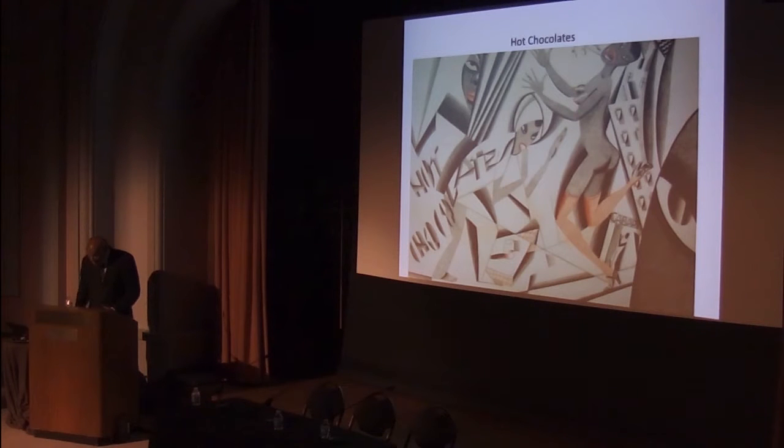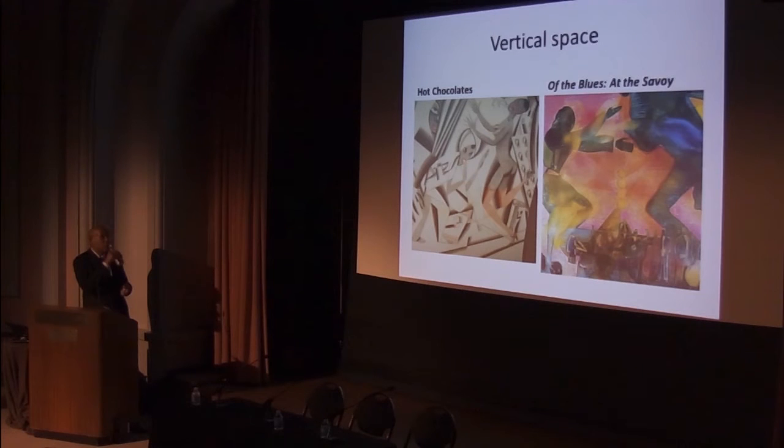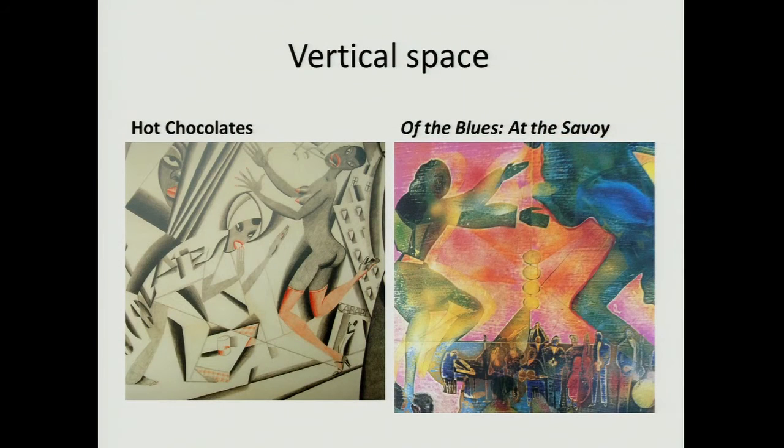Now, I think we can see a similar exploration of the verticality that artists try to capture in portraying dance. In Bearden's piece on the right here, of the Blues at the Savoy, flying, transcending, and redefining space.